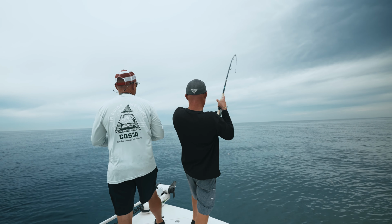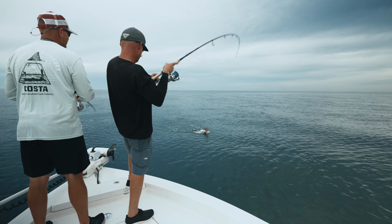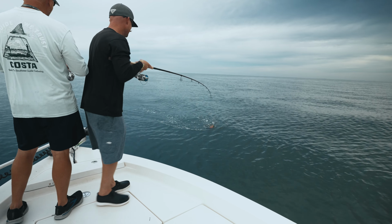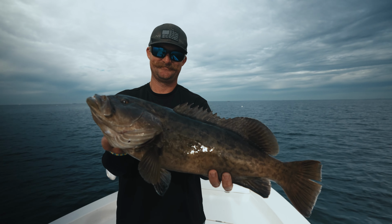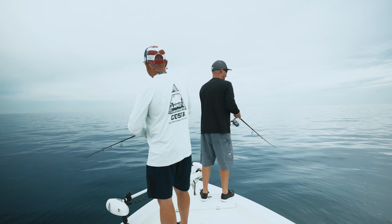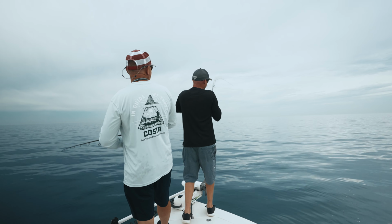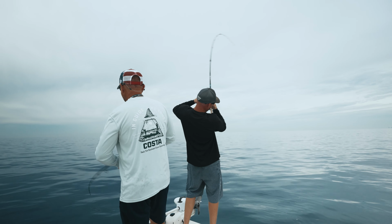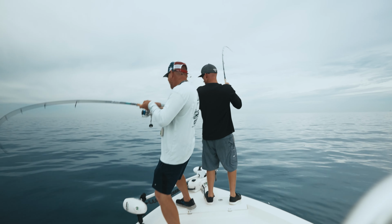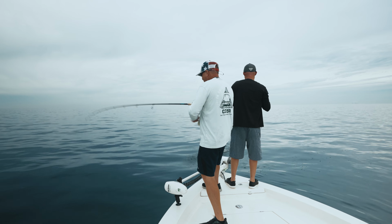I ran it right beside it. Oh, you got them hooked in the side and the mouth. That's funny, man. Oh my gosh. Come on, buddy. Oh, I got another cool one right by the boat. This one tried to get into a rock. I mean, it was right here.